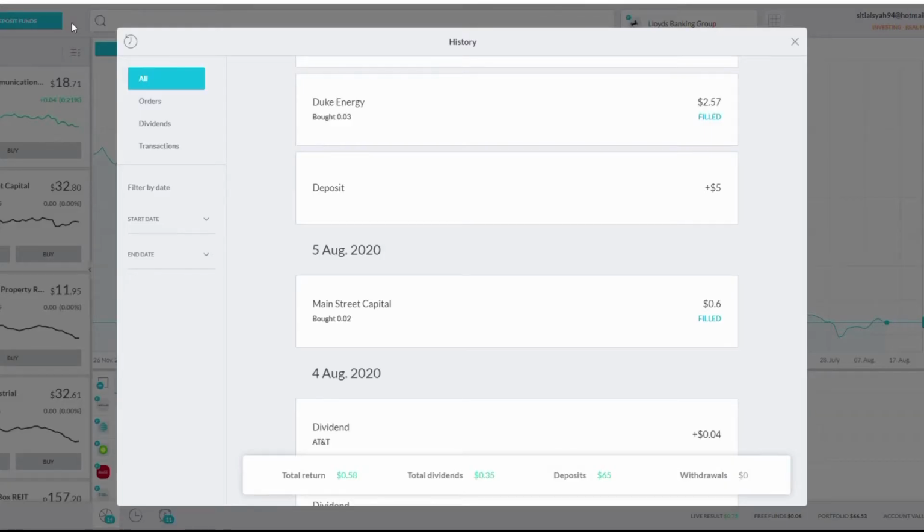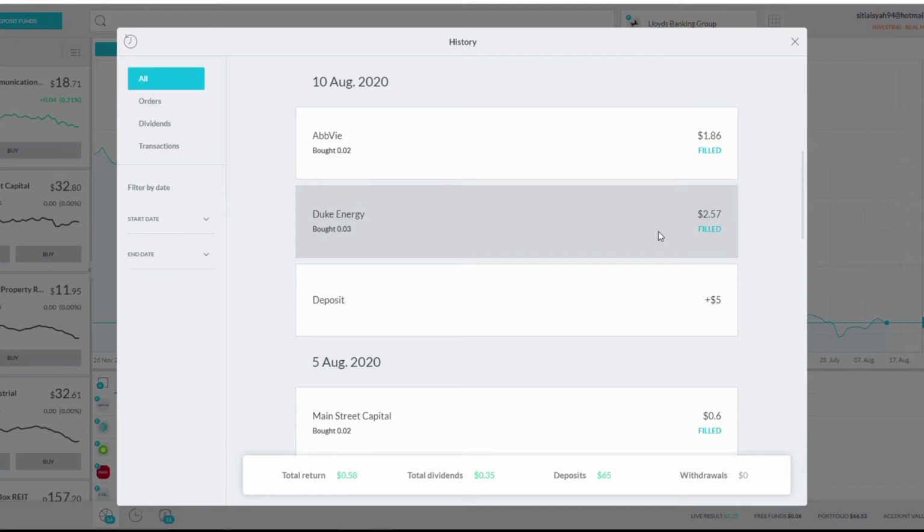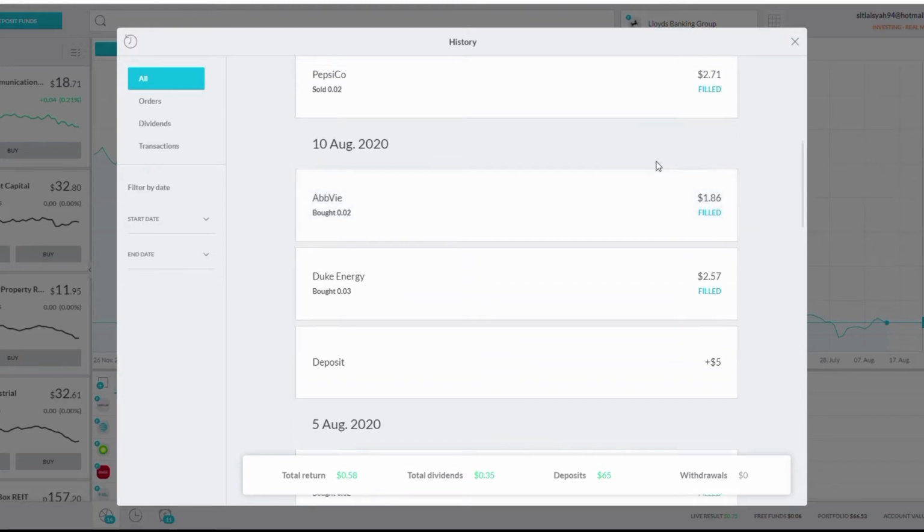Now, let's move on to the next agenda, Trading 212 dividend portfolio update. I deposited another $5 last week. I bought some Duke Energy for the first time and also AbbVie to lower down my average cost per share, as I do believe that dollar cost averaging is one of the best long-term investment strategies, and the share price of AbbVie has the potential to increase again.